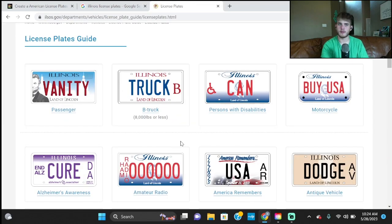I don't know if other states have done this, but differentiating stuff, passenger, truck, person with disabilities, motorcycle, they all kind of have their own license plate. I guess they give person with disabilities and motorcycle the same one, but that's really cool. We're going to go with this one, the basic one.